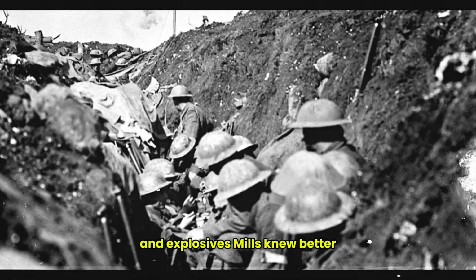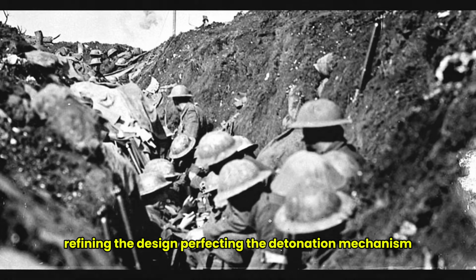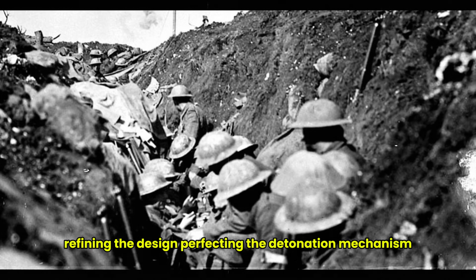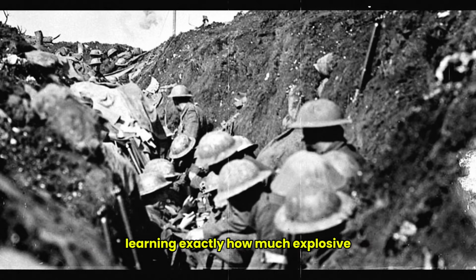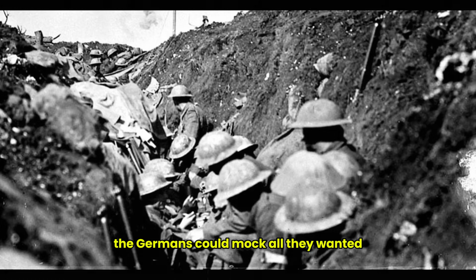Mills knew better. He'd been making these mud can bombs for 6 months, refining the design, perfecting the detonation mechanism, learning exactly how much explosive and exactly what kind of shrapnel produced maximum effect in the confined spaces of trench warfare. The Germans could mock all they wanted.